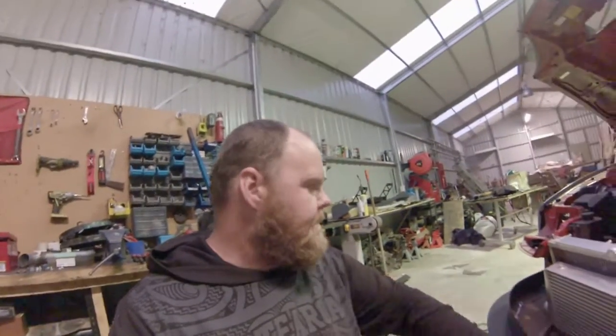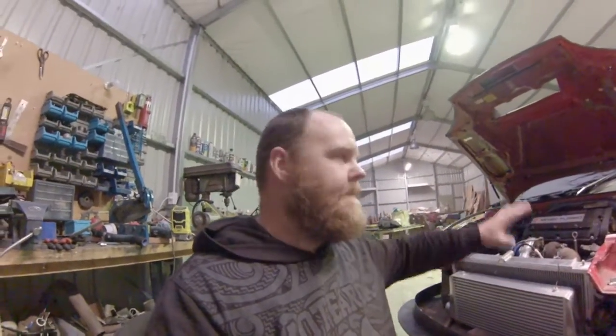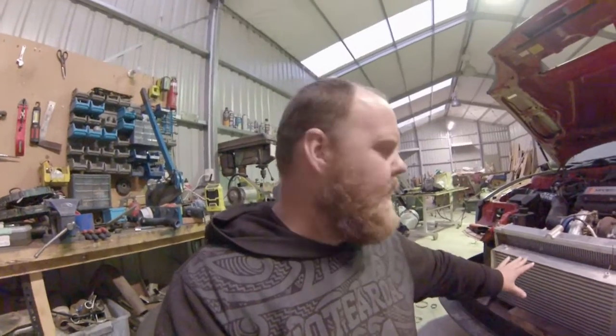So I've put the splitter on, and what I've currently done is I've just got the radiator sitting there to where the bumper clears it, the bonnet clears it. It's actually sitting down on the splitter because the splitter's kind of like the lowest point.